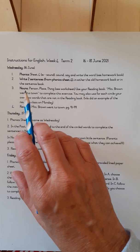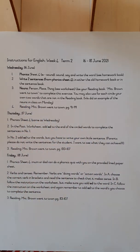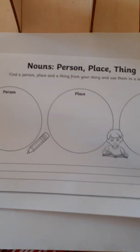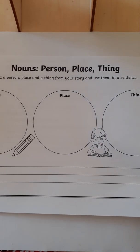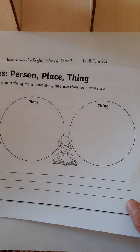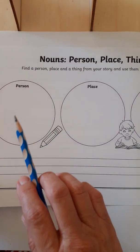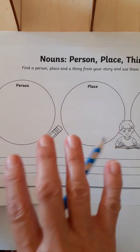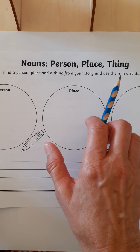So the worksheet that we are doing for today is the nouns, all right? It is this one here. I'm going to turn it around. There you go. Nouns for persons, places, and things. Remember we did this in class on Monday. We also had a worksheet that looked sort of like this. It was about nouns for persons, places, and things.